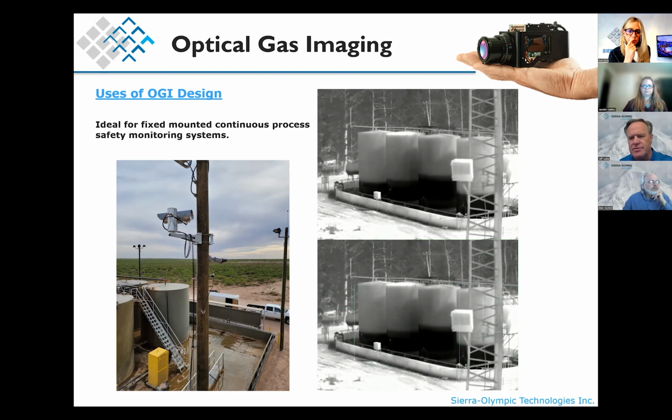These are examples, for instance, where you can integrate the cameras in areas either with weatherproof enclosures or through ATEX class rated explosion proof enclosures, to either be fixed mounted or integrated onto what's referred to as a pan and tilt positioner, where you can stop and stare and look at a whole series of different equipment.